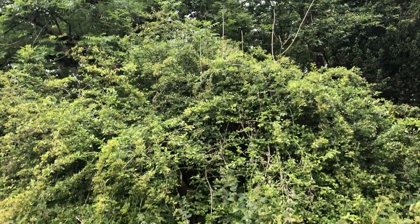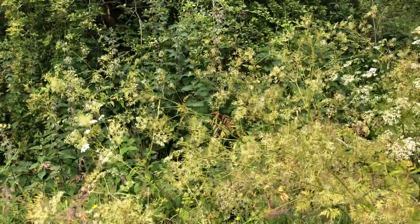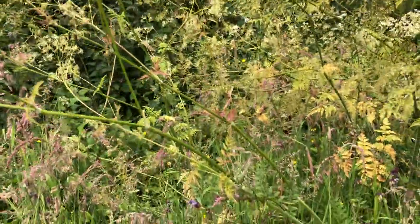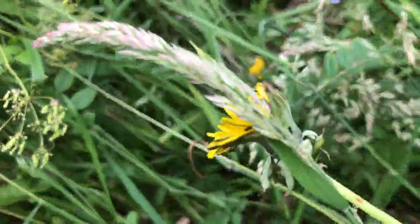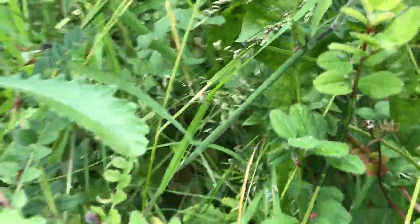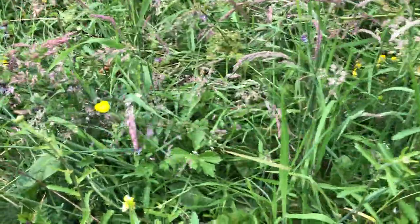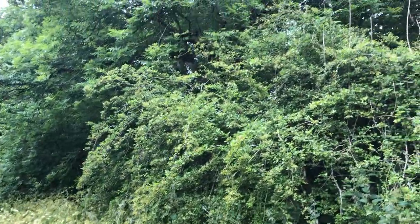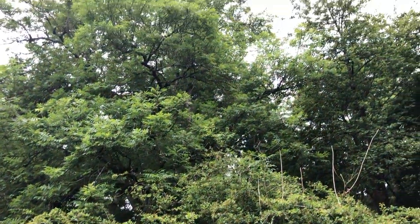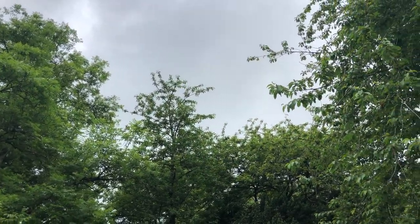This is hawthorn. Then there's nettles. Then there's cow parsley. Then you come down here and there's vetches. Come down here and there's dandelions and grasses. Come down here, more vetches and daisies. This daisy hasn't come out yet. Buttercups. This is what biodiversity of flora looks like to support the biodiversity of fauna.